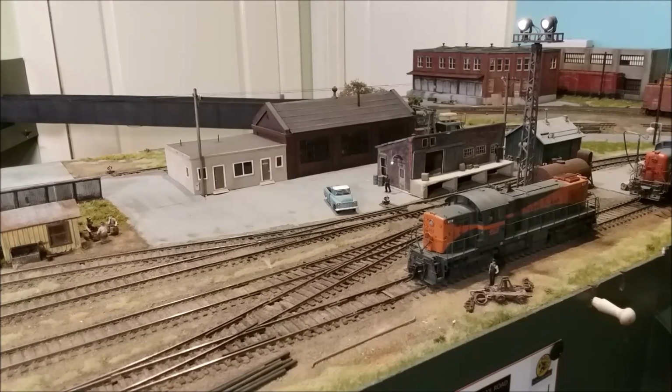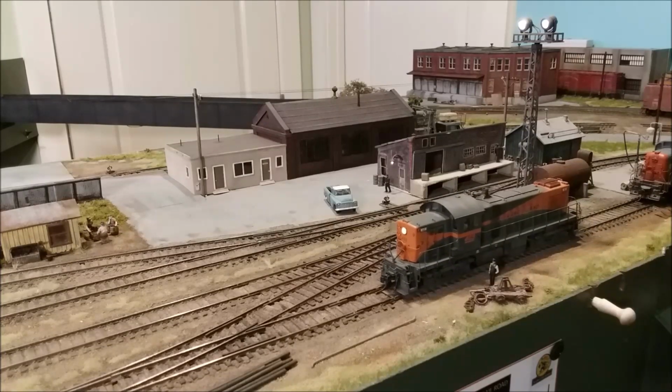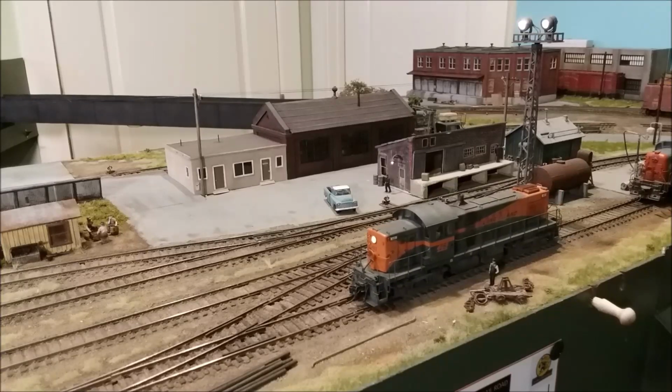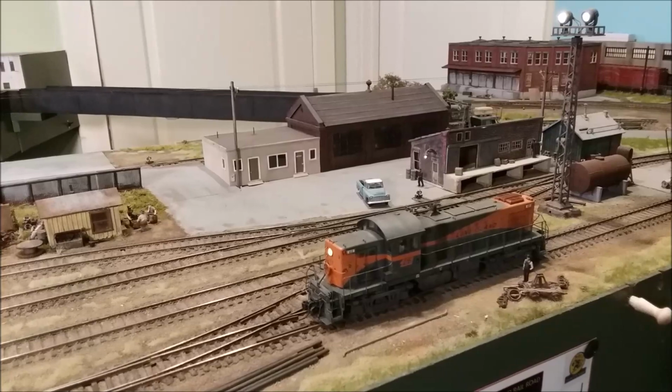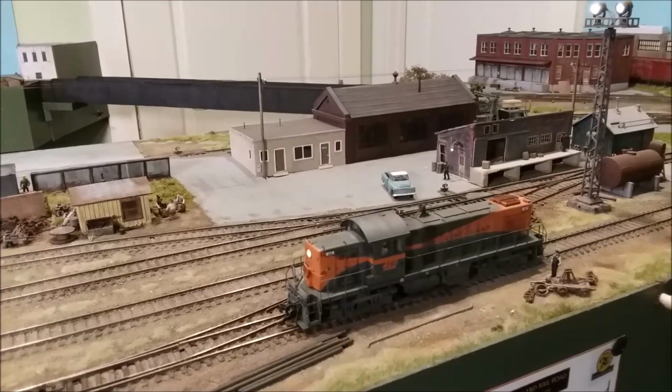Power for today is this Atlas Alco RS1 in the World's Fair paint scheme. It's called that because it was done to modernize the paint scheme prior to the 1964 World's Fair. If you took the train to the fair, you rode on the LIRR. As a side note, the fair was held in the exact same place as the 1939 World's Fair. And if you've seen Men in Black, the 2 spaceships that are up on towers are at the site of the World's Fair.